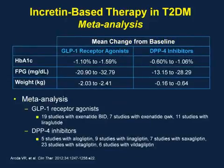Then let's look at a meta-analysis again from 2012, from Aroda in Clinical Therapeutics, and this is the mean change from baseline of GLP-1 versus DPP-4. And again, A1C for GLP-1 is 1.1 to 1.6, with DPP-4s 0.6 to 1. As far as fasting plasma glucose, it is minus 20 to minus 32 with GLP-1s, and minus 13 to minus 28 with DPP-4s. And the difference here in weight is usually the same, about 2 to 2.5 kilos weight loss for GLP-1s, and neutral for DPP-4s.